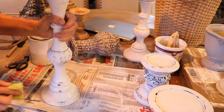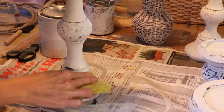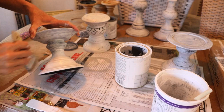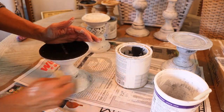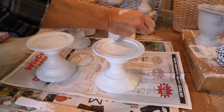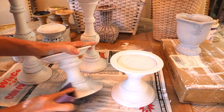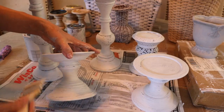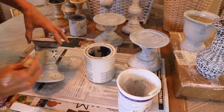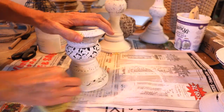I'm learning that faith is not just a belief in something that you have, but that it's an action. And so you have to do something with what you believe, and then it becomes real. That is what Hebrews 11 is all about. I did a very light sand in between the coats of paint so that they were smooth to the touch. I'm wet distressing with the kitchen sponge again.